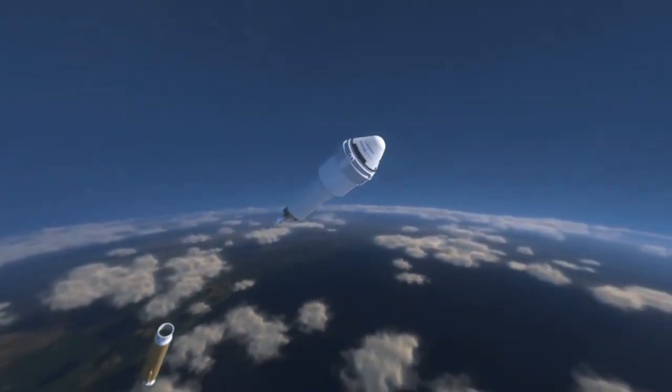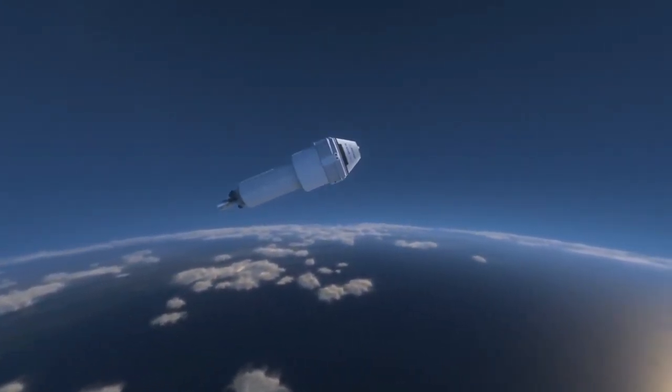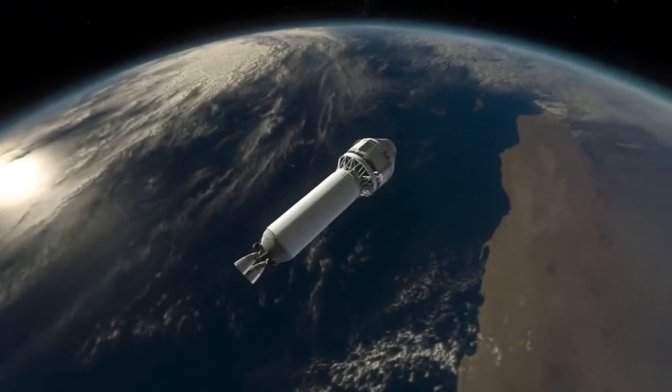We have retros and stage separation. GN2 purge firing of the RCS is underway. We have ignition and full thrust on the RL10. And we have spacecraft separation.